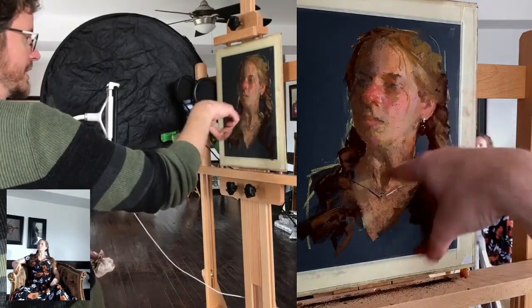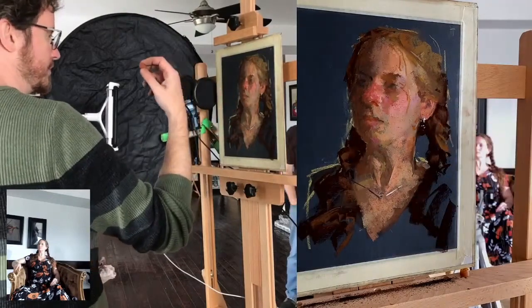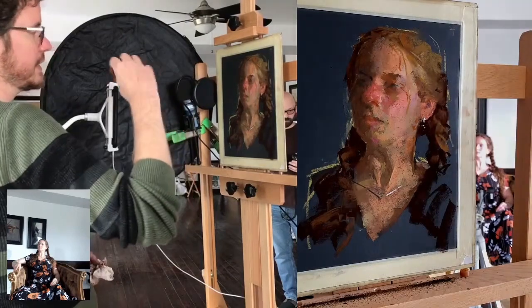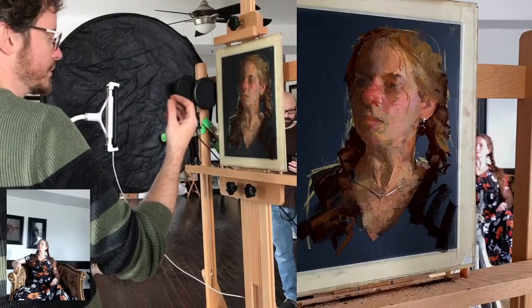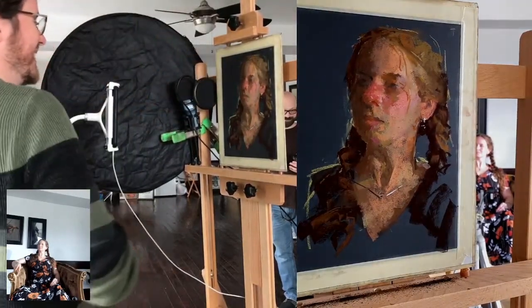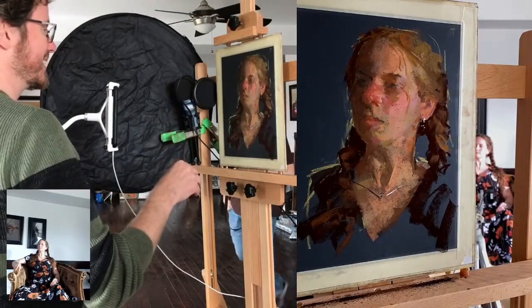Just softening up edges, looking for places that are a little too graphic. Sometimes putting these things into words doesn't quite work.